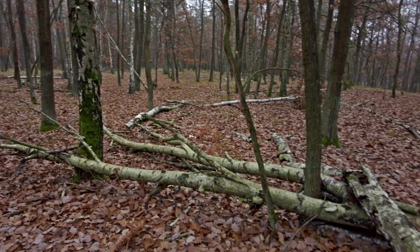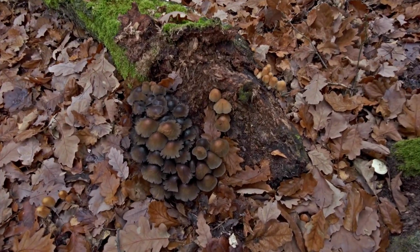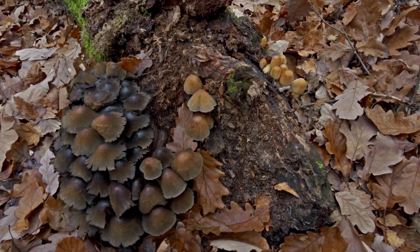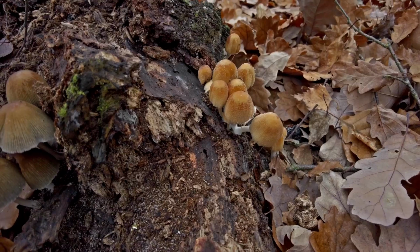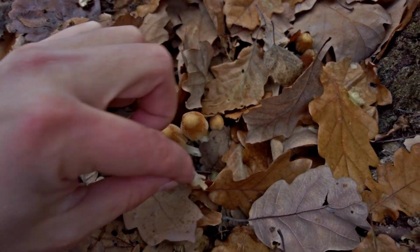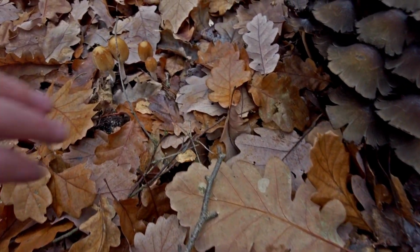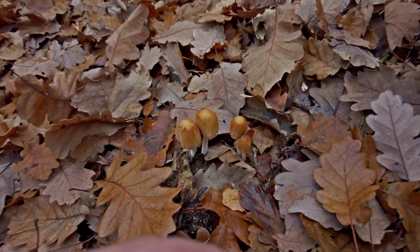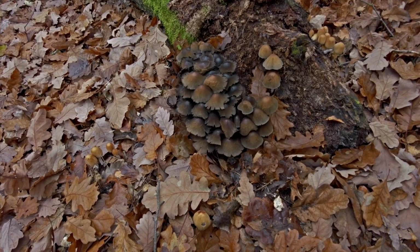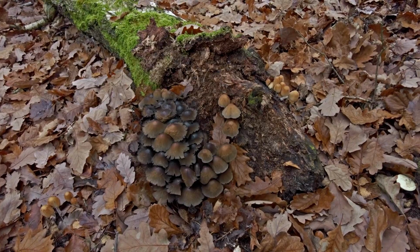There is a fallen birch which became a home for some coprinuses. On the left side we can see some older pieces. On the right side there are also young ones. Or as well here. I think I know which species exactly that is, but I'm not sure. It could possibly be edible, but I'm not picking them. I will just take some pictures because they are very nice.